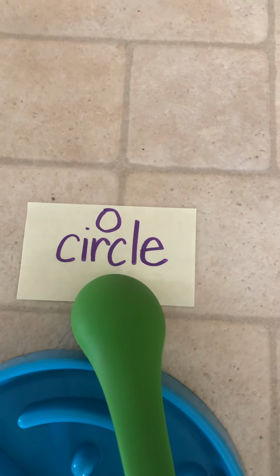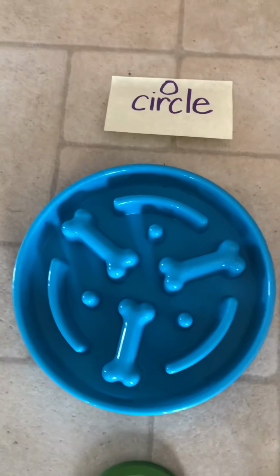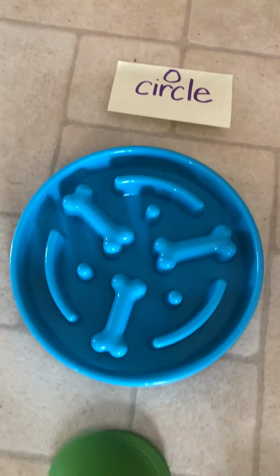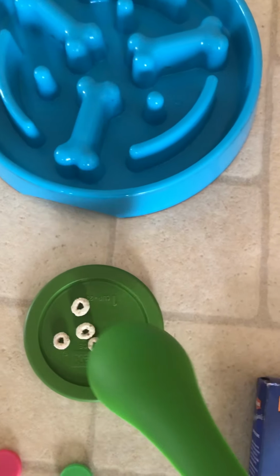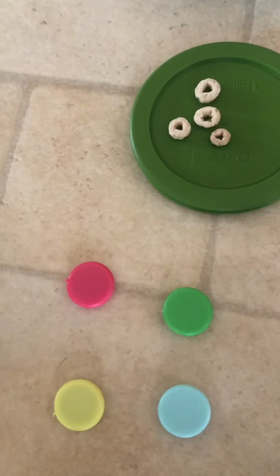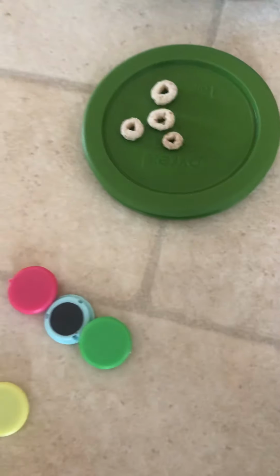I went on a little shape hunt for circles. I looked and I found this right away. It's Oakley's dog dish, and it's in the shape of a circle. And a Tupperware lid in my cupboard. And of course, these things have come in handy. I've used these a few times with you guys. Cheerios. And these magnets that I had on my whiteboard here that I've been using.